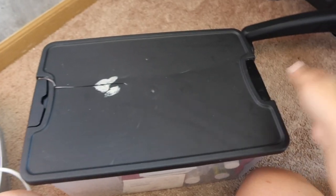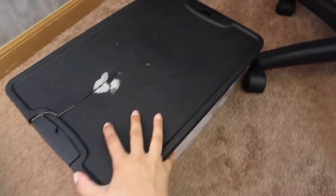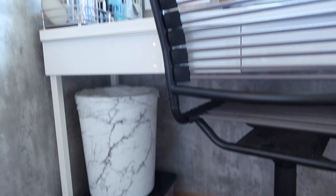Normally this is actually in my closet on the top shelf, because I don't usually need to go in here often, because I restock my desk as I run out of things. But it might actually end up staying here because I hate bringing it down. So yeah, that's that. Now let's get to on top of the desk.